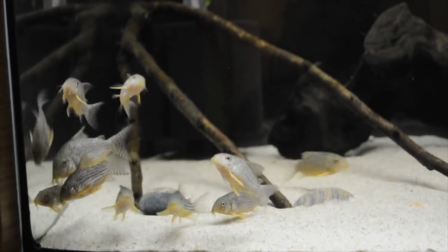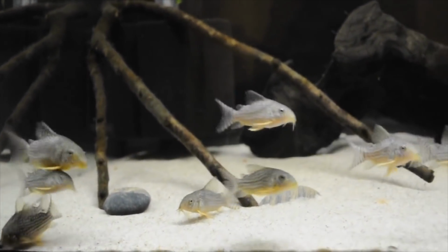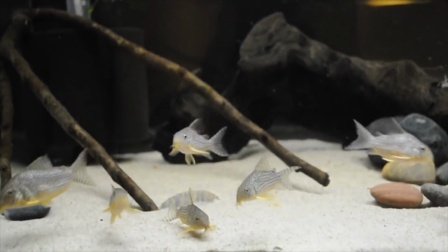So they have these little things called barbels on their mouth, and they go along the bottom of the aquarium and sift through the sand and eat. And it's really important that if you guys house these in your aquarium, that your gravel is really, really fine, or that you have sand substrate so that they don't hurt these barbels. Corydoras go really, really well in schools, so you should keep about 6 or more. And obviously if you're keeping that amount, you probably need a bigger aquarium of about 20 gallons at least, and you need a large surface area for them to swim along.